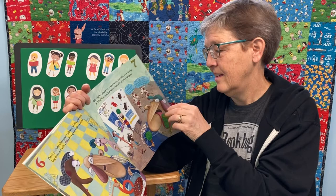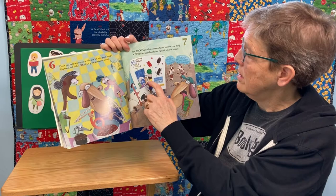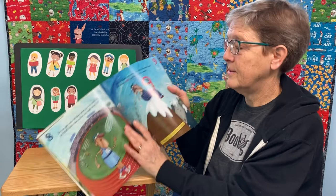Oh, here it suggests we count the scoops of ice cream. Let's see. 1, 2, 3, 4, 5, 6, 7. What a surprise.